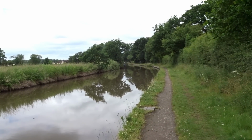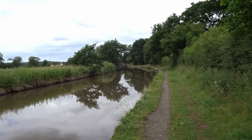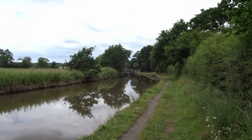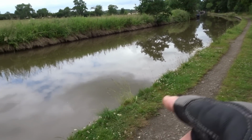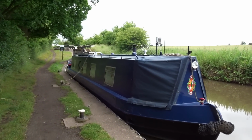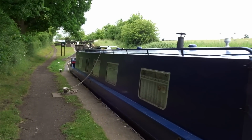I'm just walking ahead. I see there are moored boats on the other side, so it is best to moor along here. Well, I've just looked up ahead and I'm going to moor along here because round the corner there's a whole line of moored boats on the offside. So if I moor along there, it's going to restrict the width. So I'm going to stay along here. That's my plan.